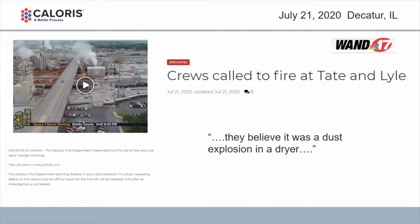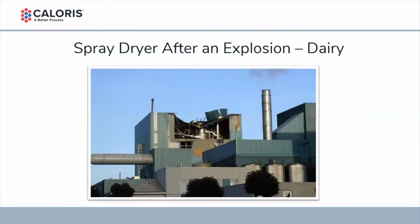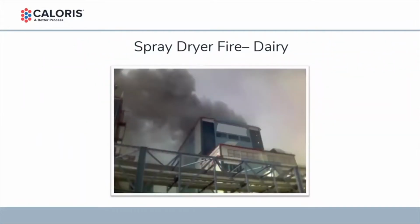Again, live examples, with a few older pictures that are a little bit close up after the events happened. This is a spray dryer after an explosion in a dairy plant. This is the scene you don't want to see when you're driving up. This is a spray dryer fire in a dairy operation, all with known sources. They've been studied. Thank goodness nobody was injured in any of these that I'm aware of, and the reasons these fires and explosions happened are understood, with lessons to learn about preventing them in the future.